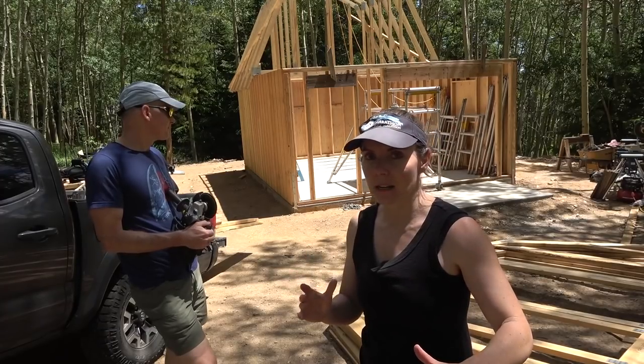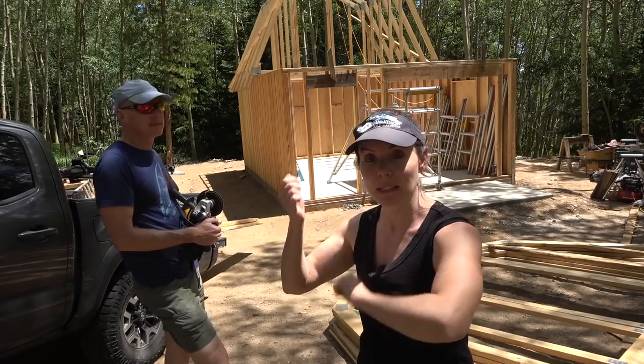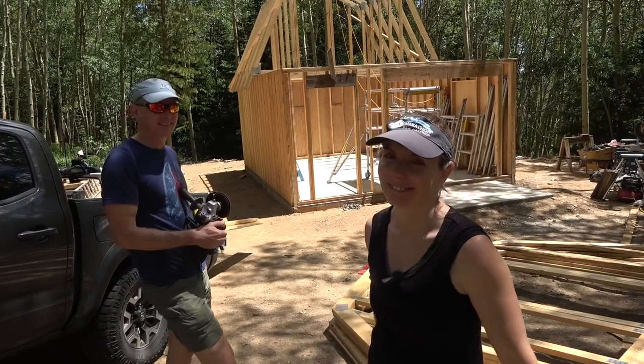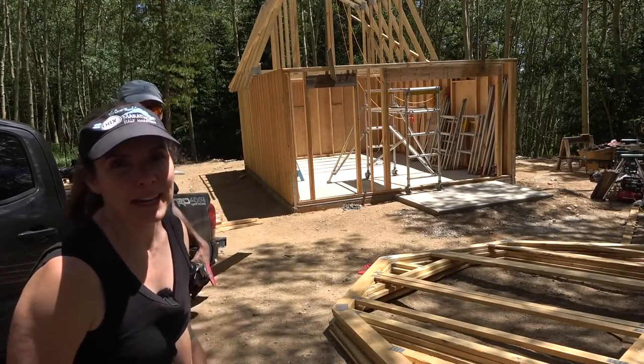We did a little bit of a late start today, but making use of the good weather so we can get the rest of those trusses up, maybe get a roof on. Yeah. Okay, we'll get some plywood up. We'll get some stuff done before we get rained out.